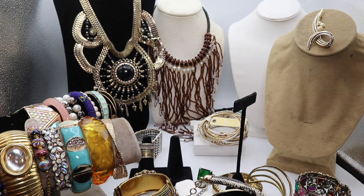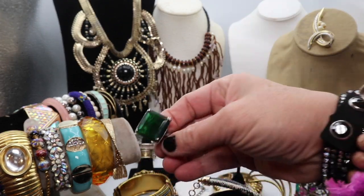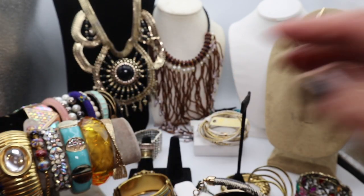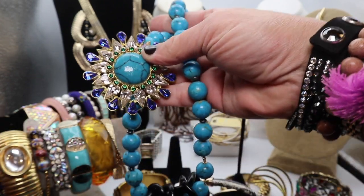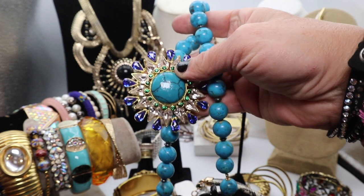So that's it for this particular group of jewelry. There's more that I haven't shown you. There's some in the back. There's a nice ring. So this lot is going to be put onto Etsy, as well as other lots, but I just wanted to show you this one curated lot, and please stay tuned for more of my videos.